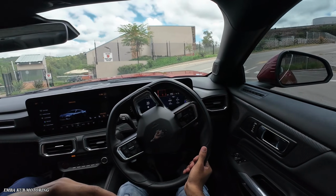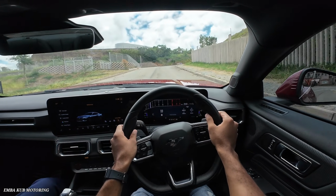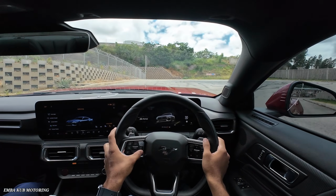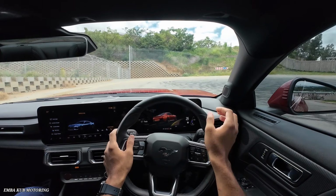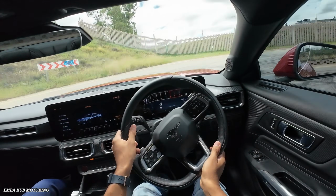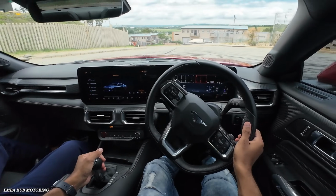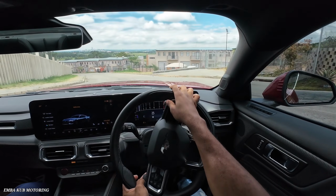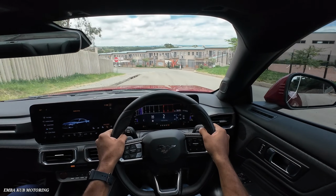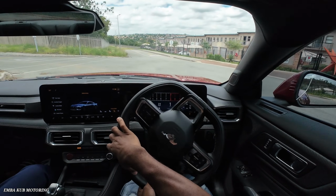We'll come back around and do a pull. I was in normal mode, so let's go back to track. Actually, let's put it in manual and use the pedals. Second gear, first gear.